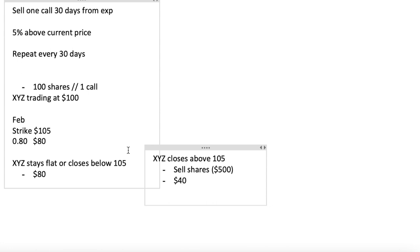So it's very customizable, and you can set it up how you want it. If you want to give your stock more room, then you can sell further out and collect less premium. But if you want to collect more premium, then you would have to sell closer to the current price of the stock. I hope that makes sense.